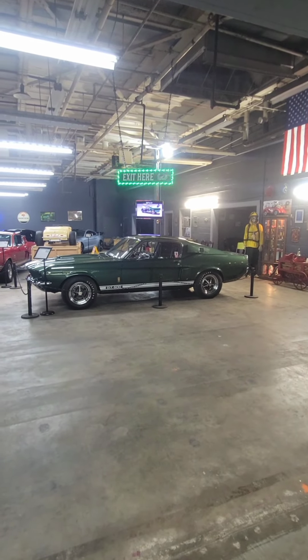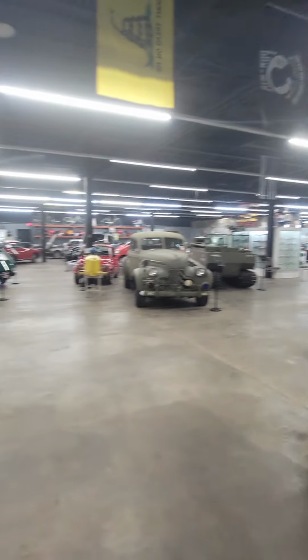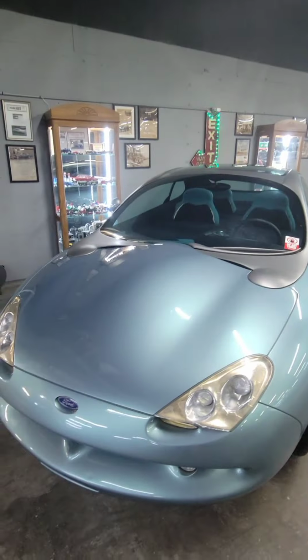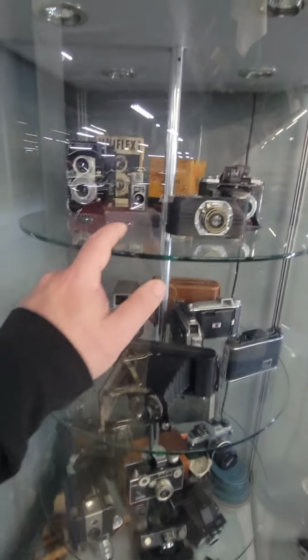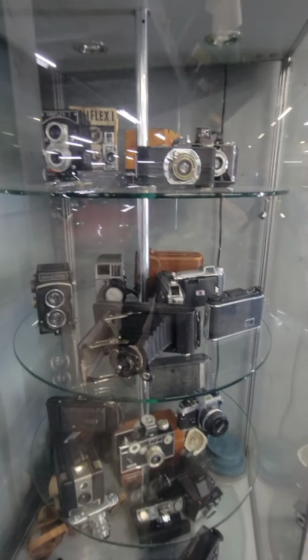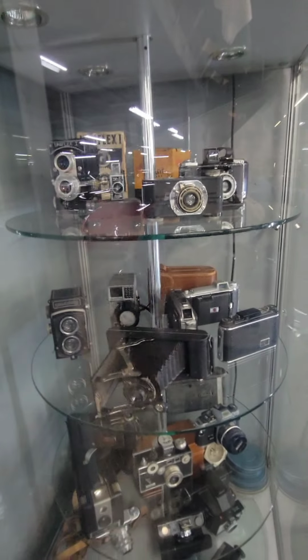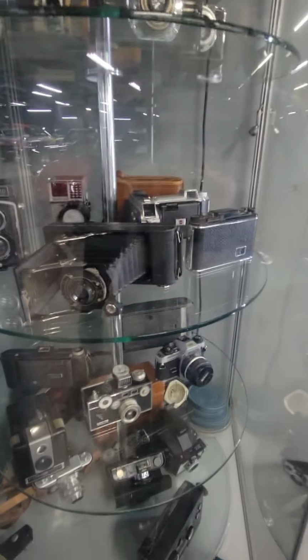We're entering the other part of the museum. This place goes on forever, like I was saying. Some cool vintage old school YouTube cameras. Some of these cameras were made from like the 40s, 30s, 20s, you know?